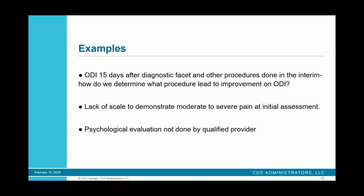just some examples. ODI 15 days after that diagnostic facet, and other procedures done in the interim. How do we determine what procedure led to that improvement on the ODI? Another example is we're lacking the scale to demonstrate moderate to severe pain at that initial assessment. Again, we need to see that pain prior to the procedure.